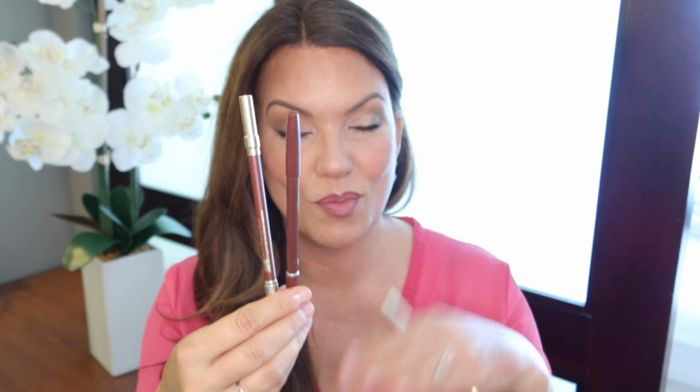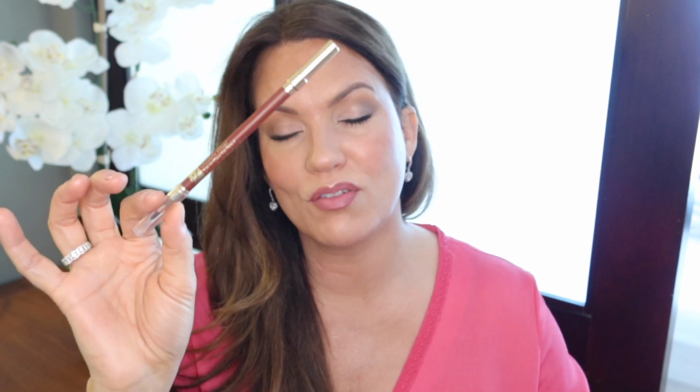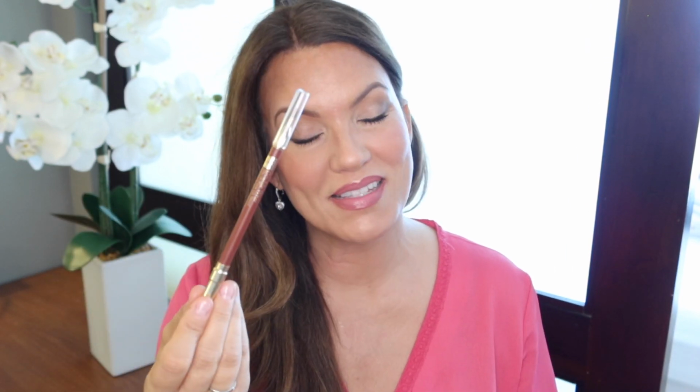Then I have these 2 lip liners plus the other 2 lip liners from BK Beauty. This right here, Holy Grail, all-time favorite lip liner. I'm never without it, always have backups. This is by Estee Lauder Double Wear. This stays on so long. This is the shade Brick.